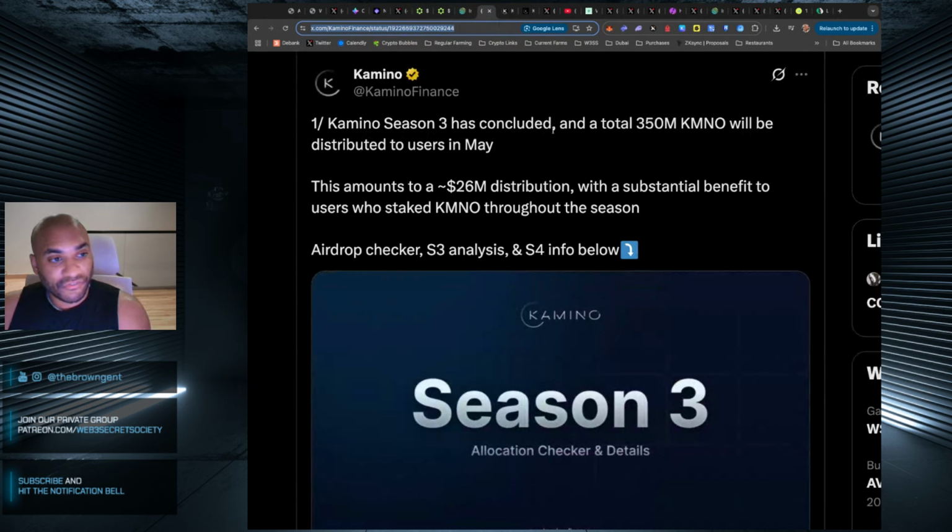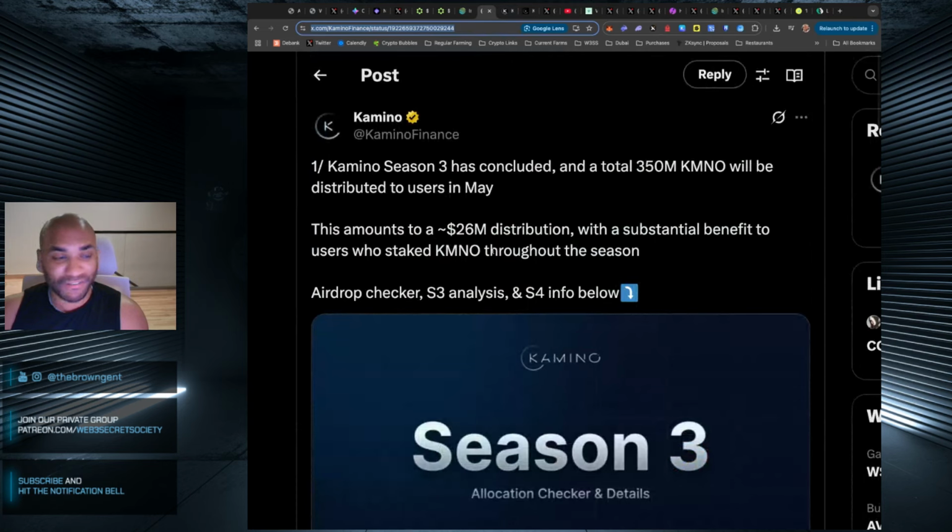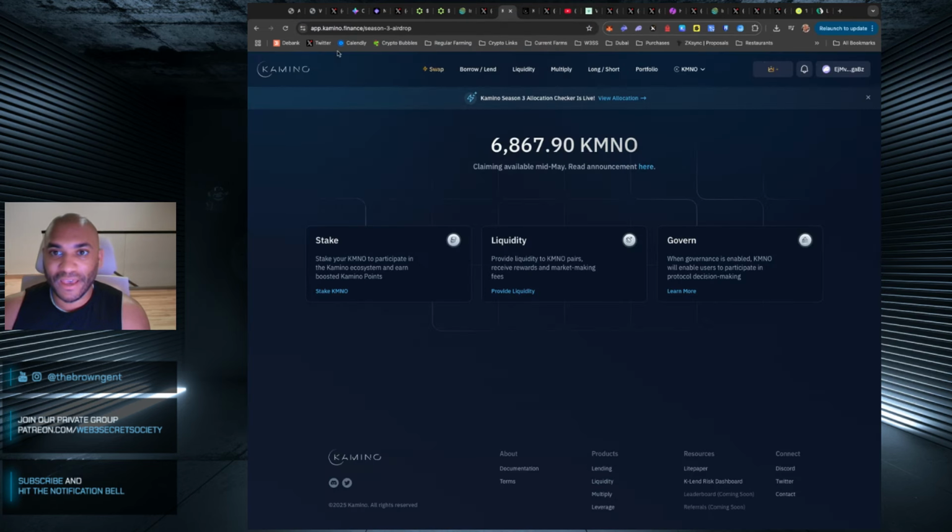Kamino Finance has finally given us an update. They have concluded season 3 and they've taken a snapshot, and they have an update on what season 4 looks like. So first things first, you want to find out how you did? Well, head on over to the checker, which obviously everything is linked down below. You can see here on one of my wallets, I got like 7,000 Kamino almost, which is not bad.